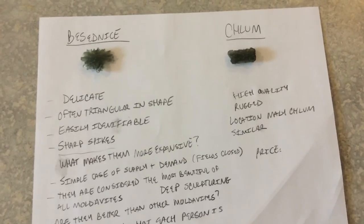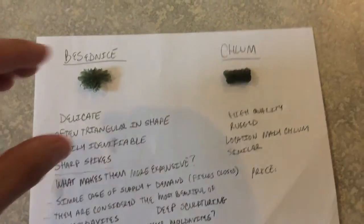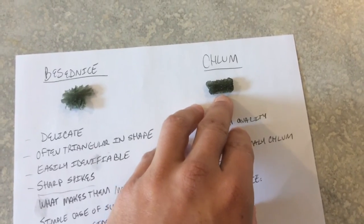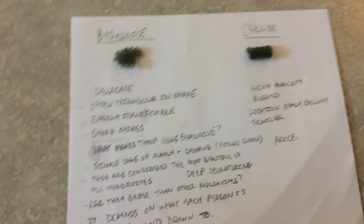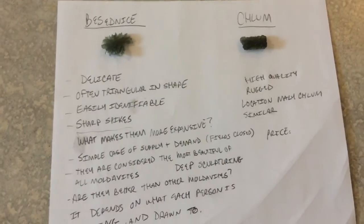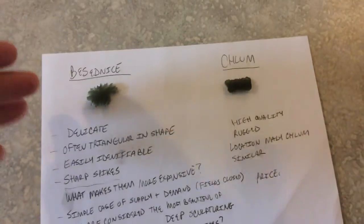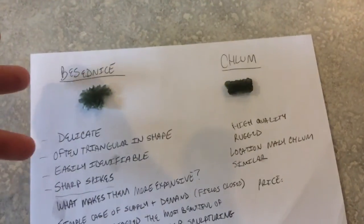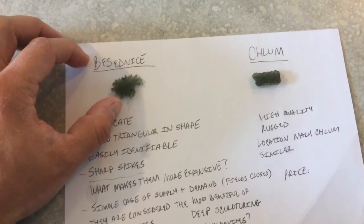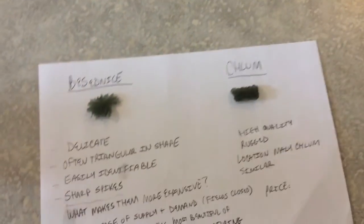In today's video, I really want to talk about the differences between Besednice Moldavite, which is to my left, and Chlum Moldavite, which is to my right. Now, obviously these are both pieces of Moldavite, but right off the bat, the main difference between them is their location. Moldavite is mostly named after the location it comes from. In this case, it's Besednice, and for Chlum, it comes from Chlum.